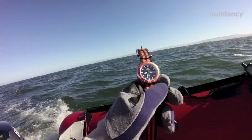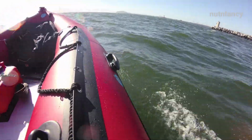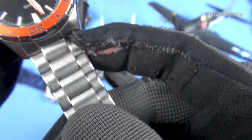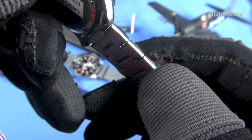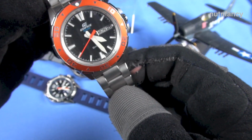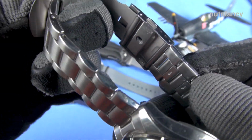Casio Edifice EFM 100D, what a great watch. And surprisingly, despite everything I just told you, I did leave the stainless steel bracelet on this particular watch. Don't know why, I just thought it looked really good with it. Brushed stainless steel, hollow links, thank you, I prefer that. We save some weight. It is 5.2 ounces as adjusted to fit my wrist, so I did take some links out. Relatively easy process to do. Don't lose them, tiny little parts that are inside of there.